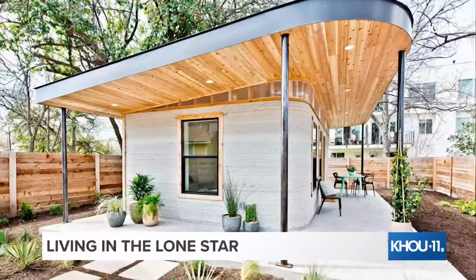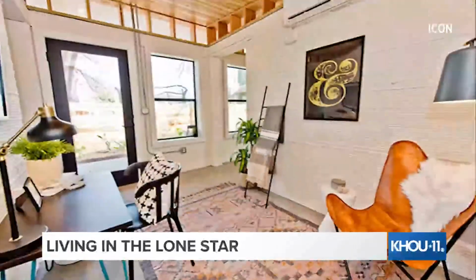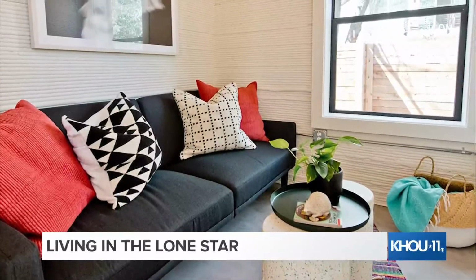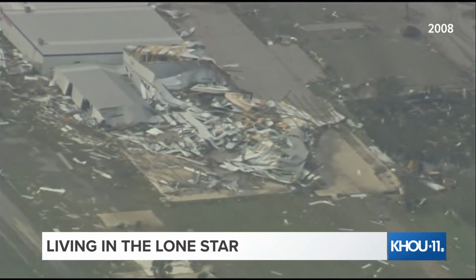Jason Ballard is the CEO of Icon, the company that famously constructed the U.S.'s first permitted 3D printed home in Austin back in 2018. That was the fulfillment of an idea Ballard had been working on since he was a kid. I mean, I grew up on the Texas Gulf Coast. My childhood home is gone. My family has spent Christmas in a FEMA trailer. We kept rebuilding with stick frame houses. And then the hurricanes and tropical storms would come again. And it was sort of like the doom loop.